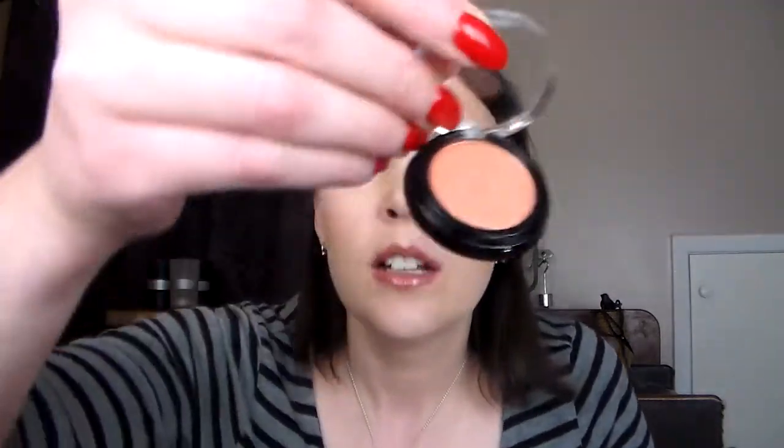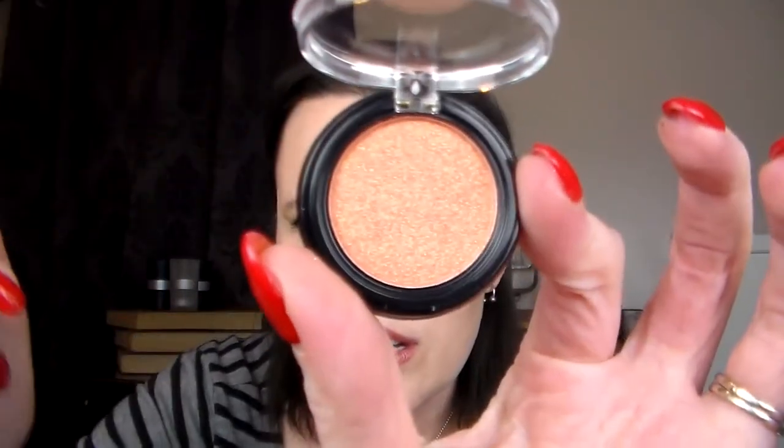And then on to day number 6. We have, let's see, this is the shade Rose Gold, another pressed pigment. And it's pretty much a shiny kind of pinky shade. I'll go ahead and show you right there. It's more kind of like the metal than most rose gold shades, which is kind of nice. I like golds. I wear a lot of gold makeup, so that's nice for me.